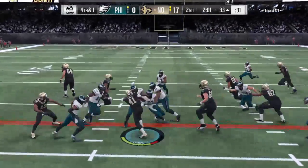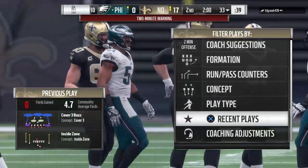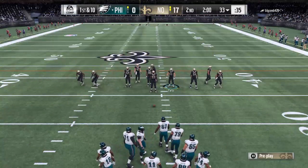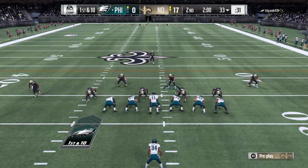Might have to think about some misdirection or something to try and get him away from the ball. They'll run it now out of the gun. And, boy, is he close. Did he get there? No, they're going to say he's short of the line to gain. 2 minutes to go here in the 1st half. We're back to New Orleans after this.